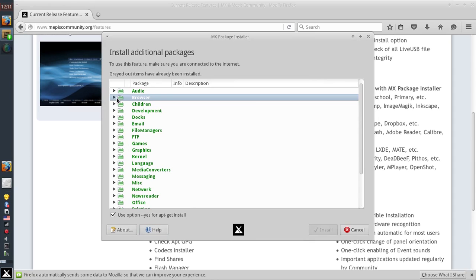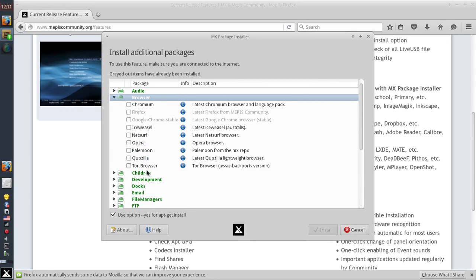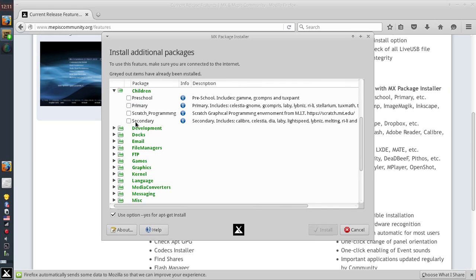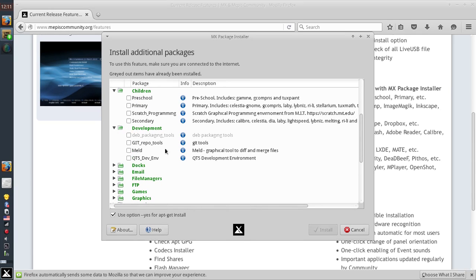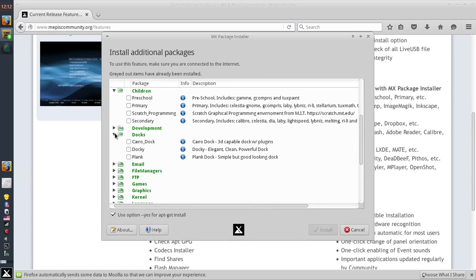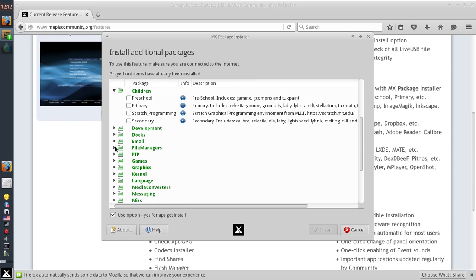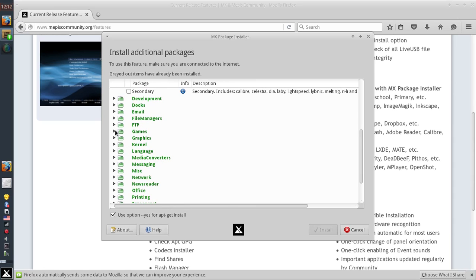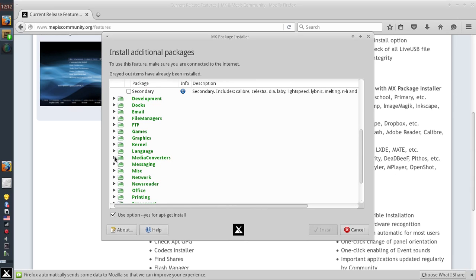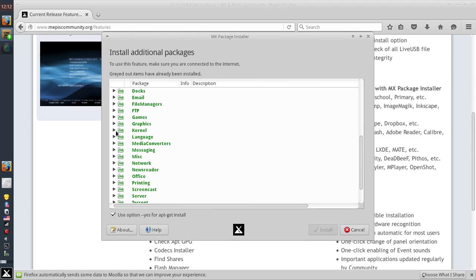For those of you that care, in the browser area, we've got Tor, we've got Pale Moon. We've got a children's area with a whole bunch of cool stuff, including Scratch. We've got some new development tool area, if you're into packaging and stuff like that. We've got some docs here for your use. Have fun with them. Again, the traditional file managers. We've got new FTP selections, a media converter area. And also, what I want to show you off is the kernel.